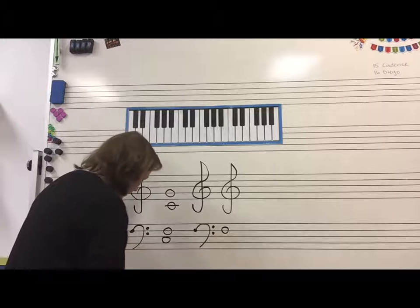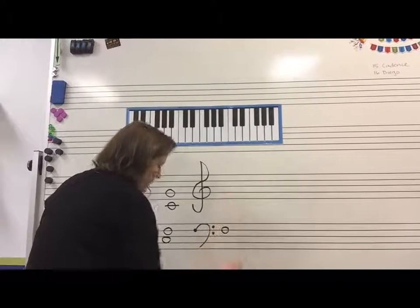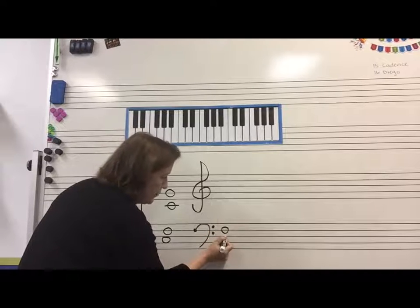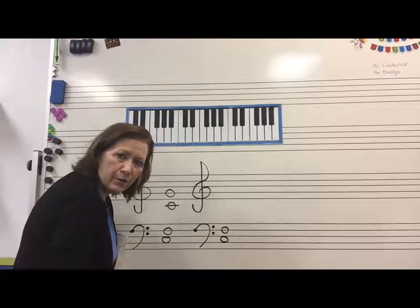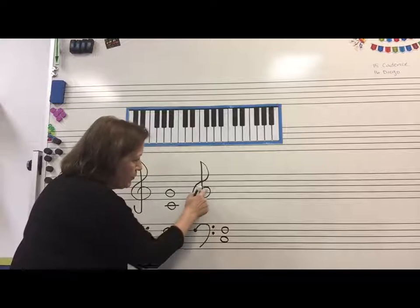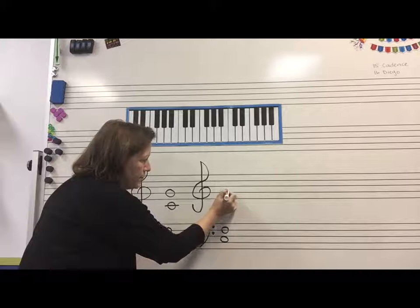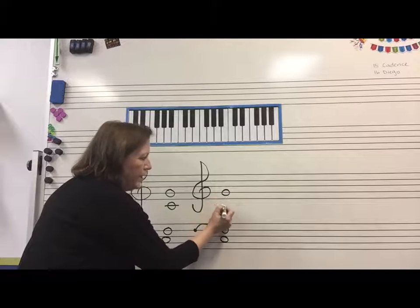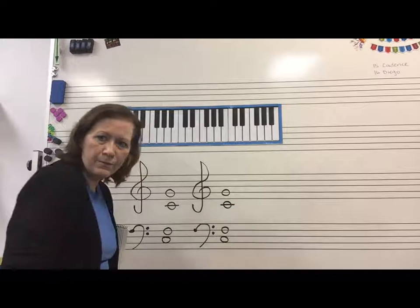Okay, so do you have that much so far? I'm going to erase this treble clef. Now we say 1 space, 2 space, 3 space is do. So count down on your spaces and write your do. Then our treble clef, remember, circles around the line that so is on. So I find the circle and I put a note on that line. And then we add a ledger line and write our middle do.